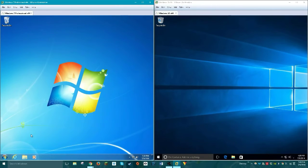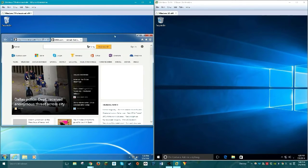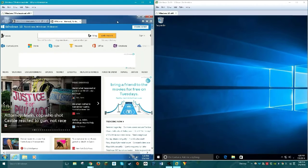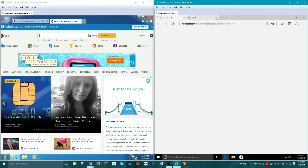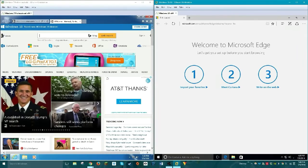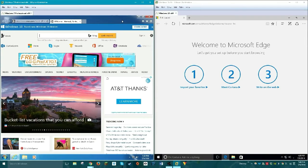So I'm going to go ahead and open up the default web browser on both operating systems. Windows 7 is updated to the latest and greatest Internet Explorer browser. The initial build of Internet Explorer 11 was released in 2013 for Windows 7 and Windows 8. In Windows 10, it comes with a brand spanking new web browser called Microsoft Edge. As you can see, this browser, since it's brand new, looks not exactly like Internet Explorer, but they're both great browsers. This uses a newer layout engine, so there's a better chance it'll display web pages more correctly than in Internet Explorer 11 over here.